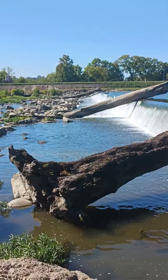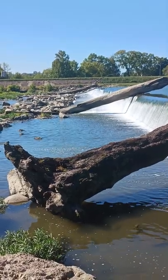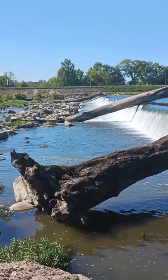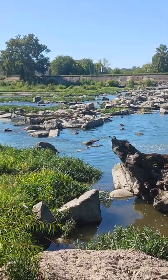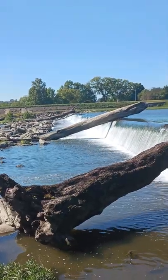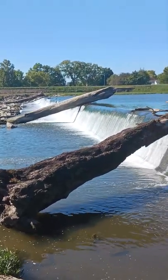But I do want to enjoy some of this scenery, so I think I'm going to do that and walk on over. Put my stuff back and see how far I can walk over. I think that side over there may be a better chance to get through without a lot of water.